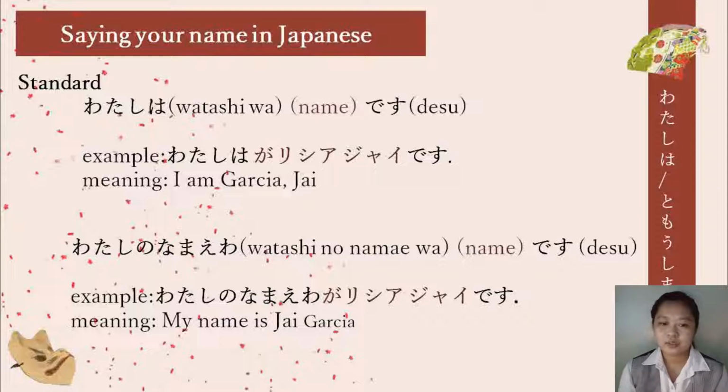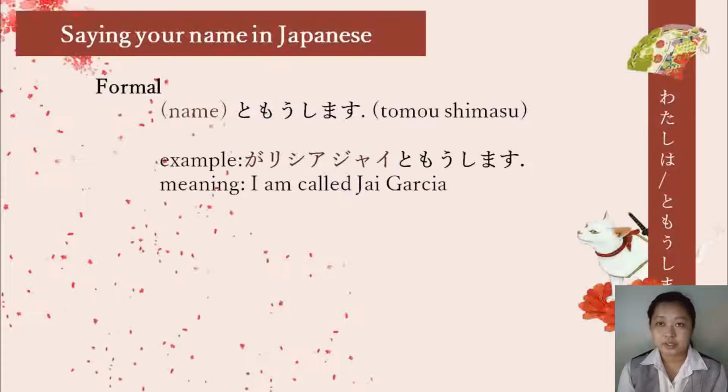The next standard form uses the pattern of watashi no namae wa plus your name and the word desu at the end of a sentence. The word namae means name in Japanese. Watashi no is the Japanese counterpart of the word my, which translates to my name is. For example, watashi no namae wa GARCIA Jai desu, meaning my name is Jai Garcia.